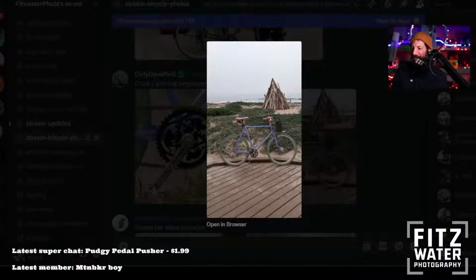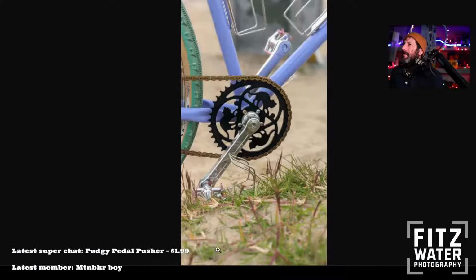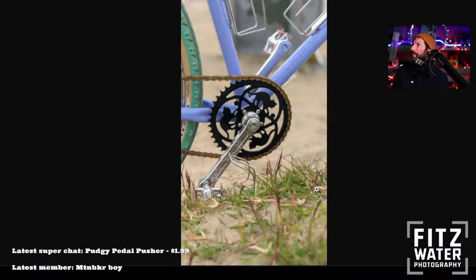Are they ribbed silver cranks? Go to the cranks. Enhance. No, they're Velo Orange cranks. That's a really cool bike.